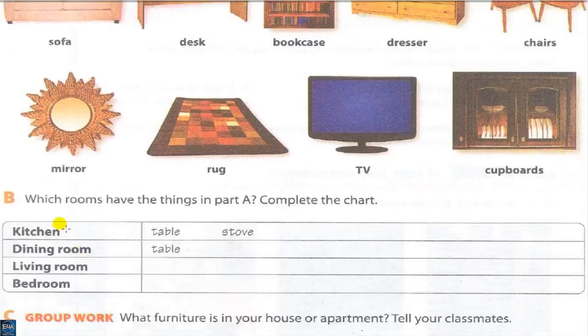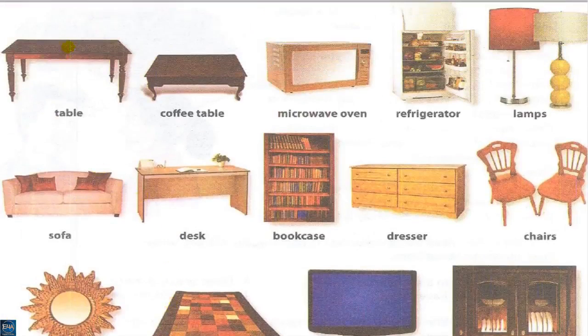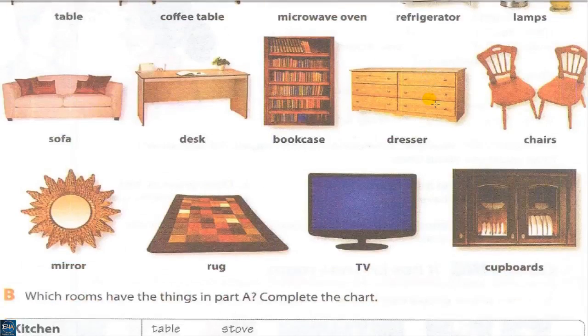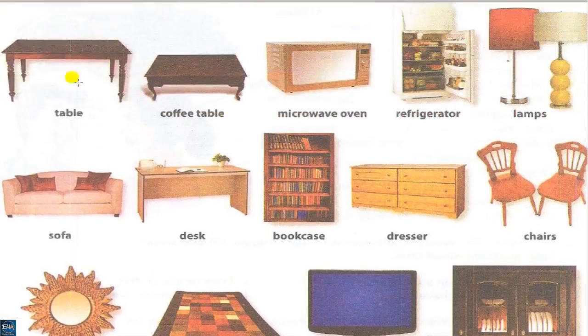Now, which rooms have the furniture in part A? Complete the chart. Kitchen. In the kitchen, we have a table, stove. In an American kitchen, we have a dining table, a very big table, and a refrigerator. Dining room, room for eating. In the dining room, we have a table, chairs.